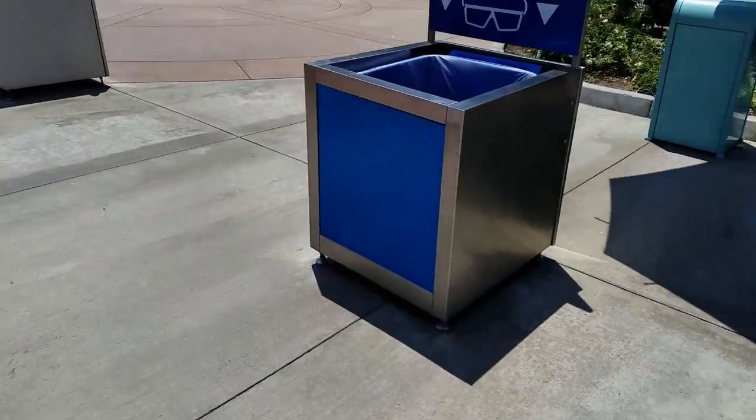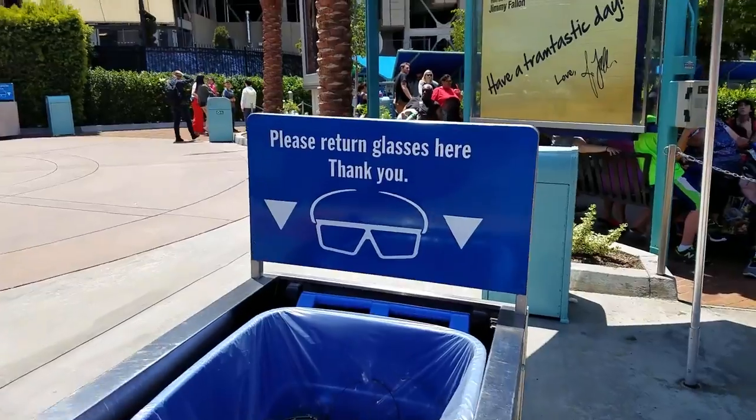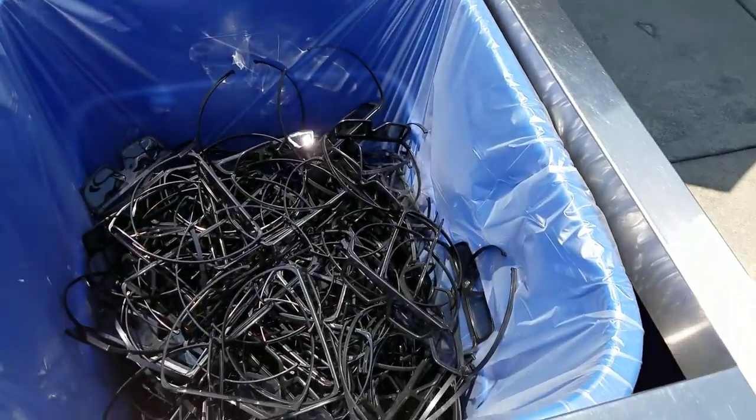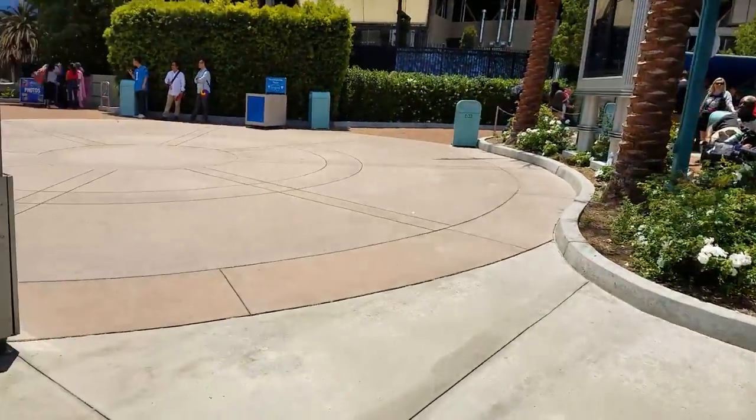It's just a video on a screen. I mean, I can get that at home. Not a fan. Goodbye, 3D glasses.